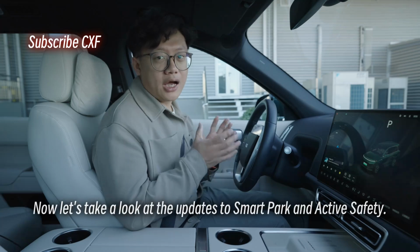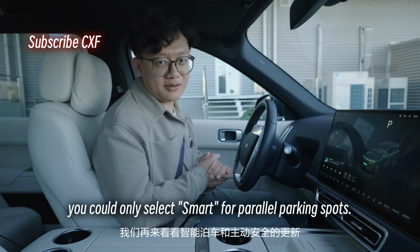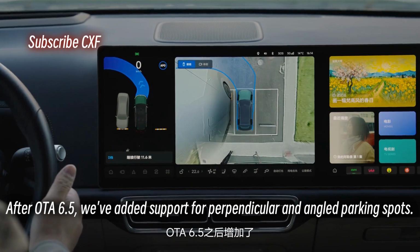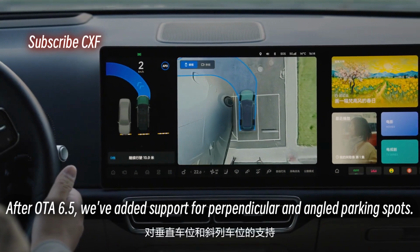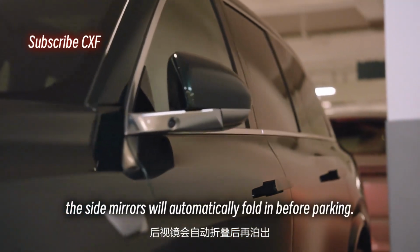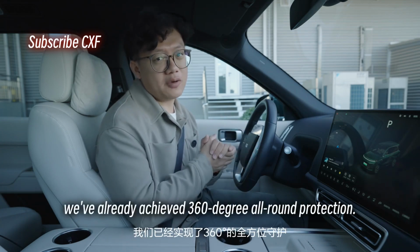Okay, that covers spot-to-spot. Now let's take a look at the updates to Smart Park and Active Safety. Previously, you could only select Smart for parallel parking spots. After OTA 6.5, we've added support for perpendicular and angle parking spots. When encountering a narrow parking spot, the side mirrors will automatically fold in before parking. In terms of active safety, we've already achieved 360-degree all-round protection.